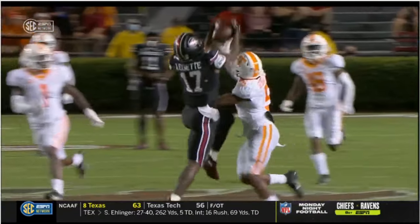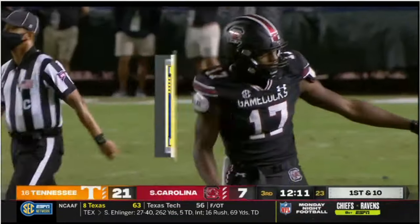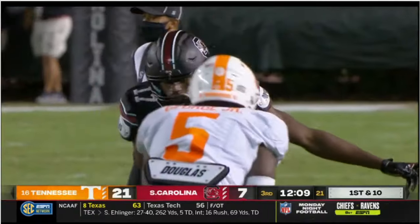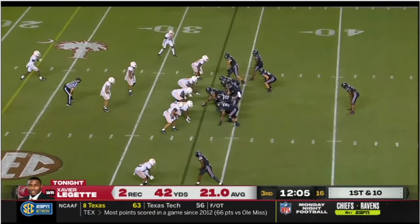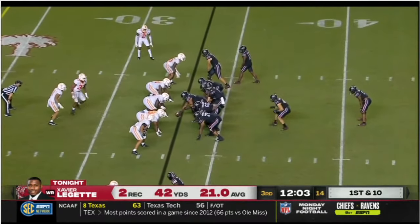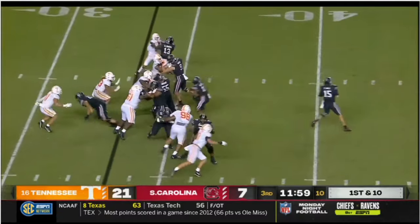Well, you mentioned it in the first half. Who do they like at receiver other than Shi Smith? Leggett was the guy they brought up. He's got some length, did a great job of playing that ball in the air. A little bit underthrown, he fought through some of that hand fighting to come up with a huge reception. 42 yards on the catch.